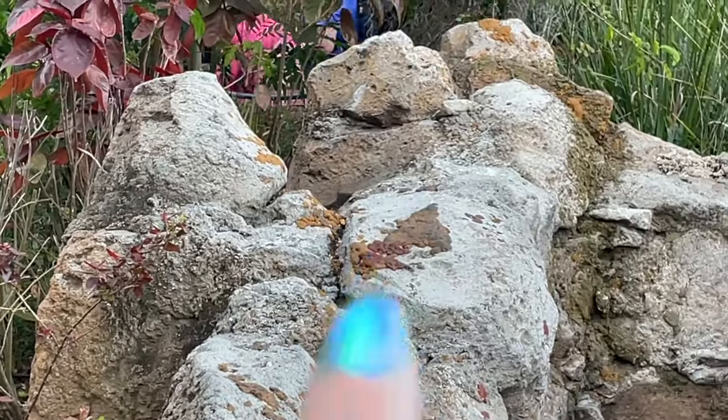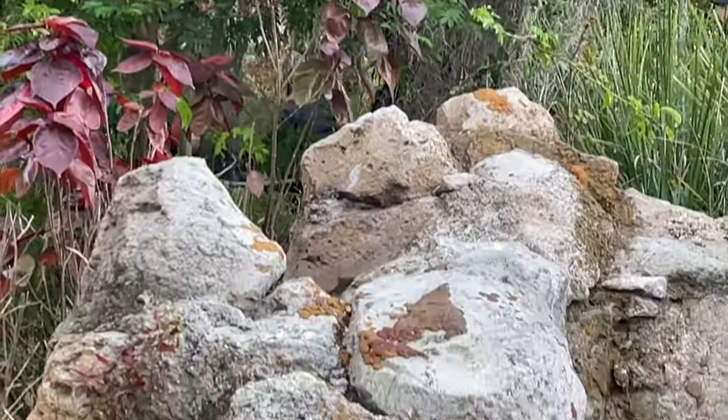What do you think? I think it's poor poop. They sit up in the trees and their poop falls down on the rocks. That's poor poop, everyone.